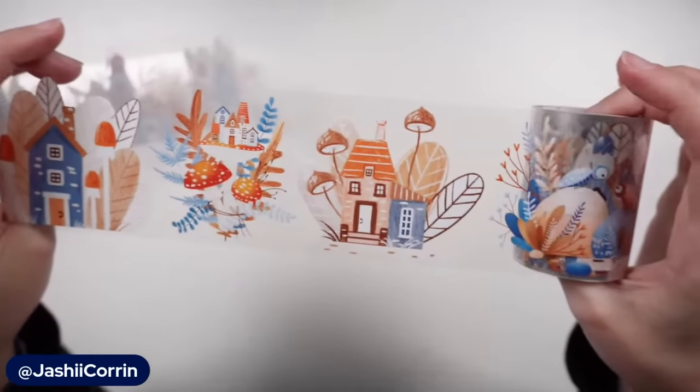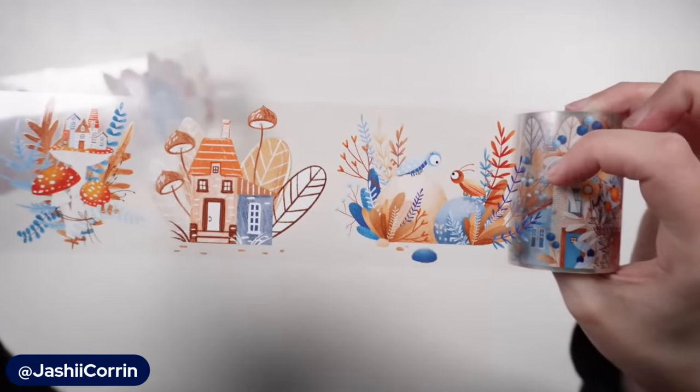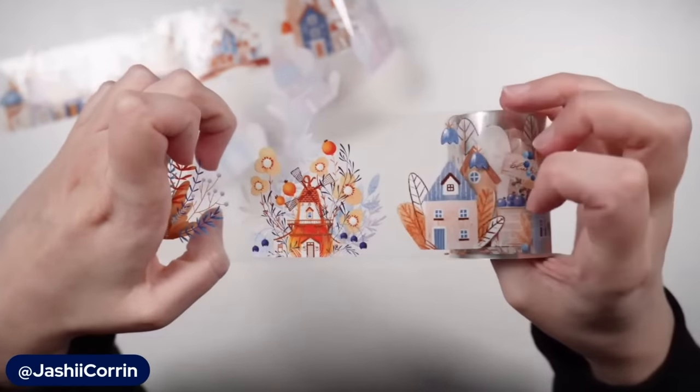So this, again, you get heaps and heaps of designs and it's going to build up a really nice cohesive theme. Little buglies. Gorgeous. Oh my gosh, I love it. I love it so much.